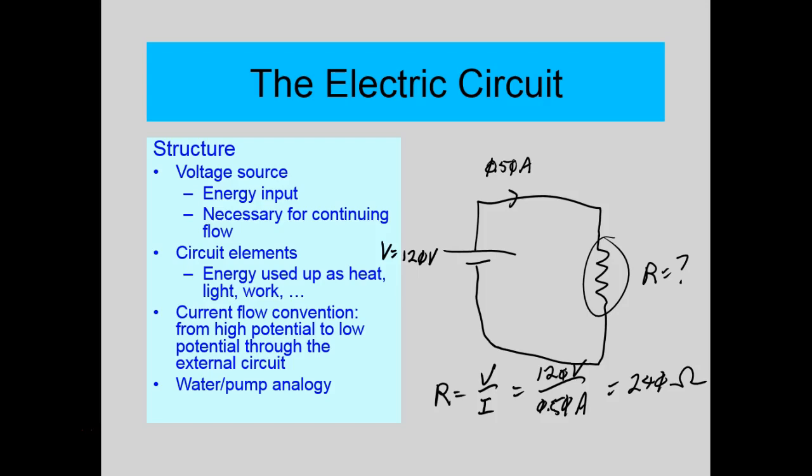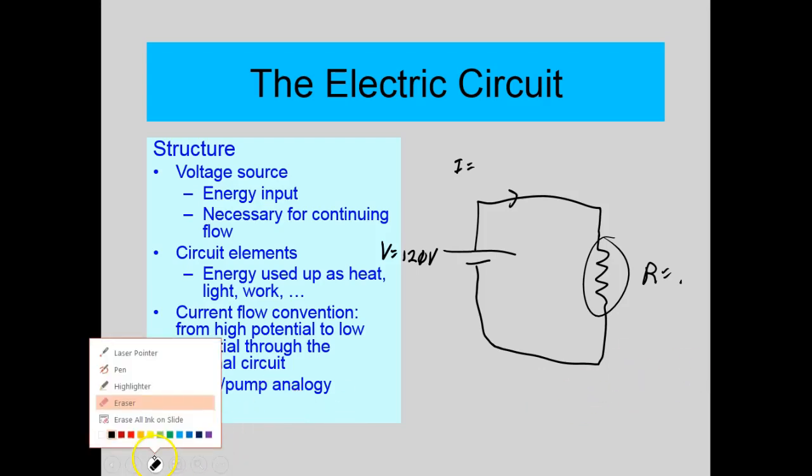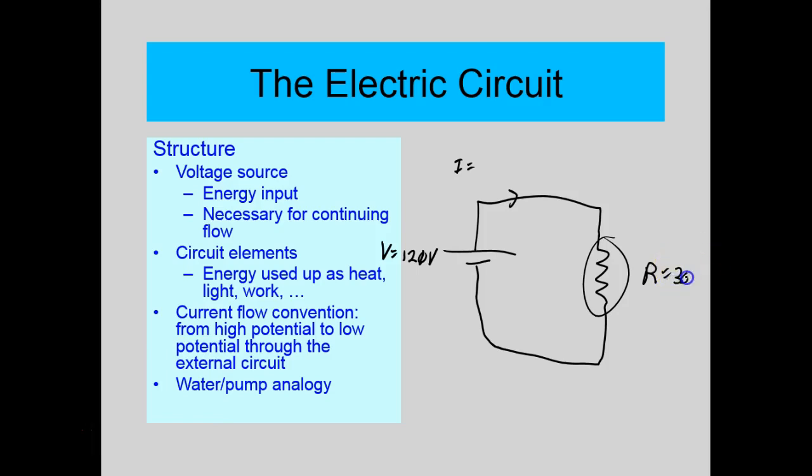Let's flip it around a different way. So this time we're looking for current. That's the thing we don't know. What current flows through an electrical device in a circuit with a potential difference of 120 volts and a resistance of 30 ohms? So this may not be a light bulb, it may be something else perhaps, but the resistance is 30 ohms. Just 30 ohms.